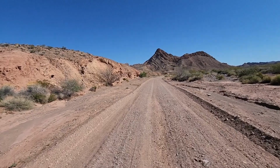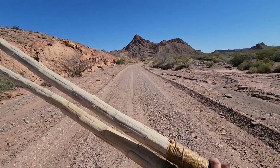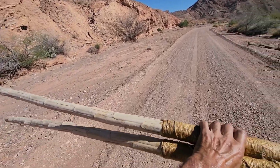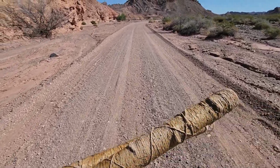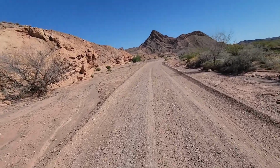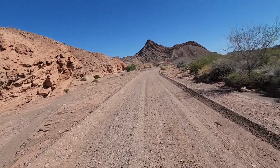Another reason is my trekking poles. There they are. These poles are yucca stalks, and I show how to wind the handles with twine. I show that on LasVegasAreaTrails.com in the gear section.